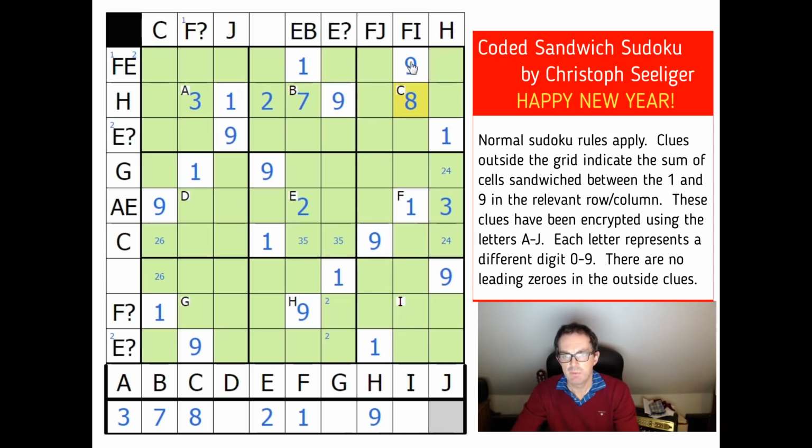And now I think we can look at I as well. What are the options left? We've got 4, 5 and 6 as the unresolved digits. So this square is a 4, 5 or 6, and these two squares are 4, 5 and 6. And in fact, because G is the sum between this 1 and 9, that square must be a 4, 5 or 6 as well.